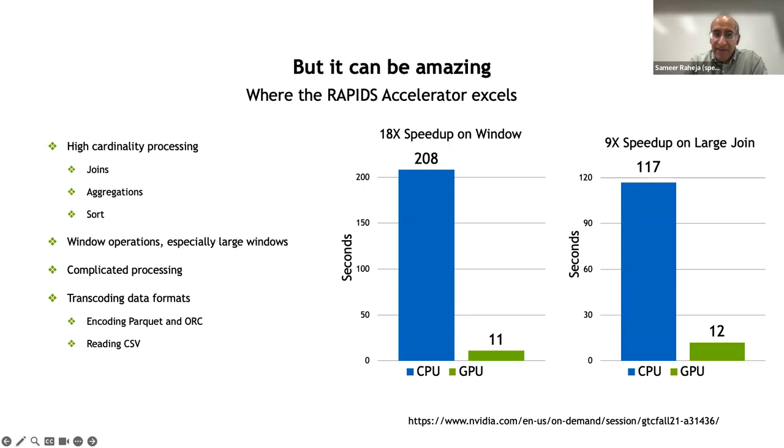So having said that, there are cases where we can get some pretty amazing speedup. Any high cardinality processing, joins, aggregations, sorts, large windowing operations, we've seen very large speedup. And you can see in the graph here on the right, we've seen up to 20x. Actually, we've seen even beyond 20x speedup in windowing operations, but this is just one example.